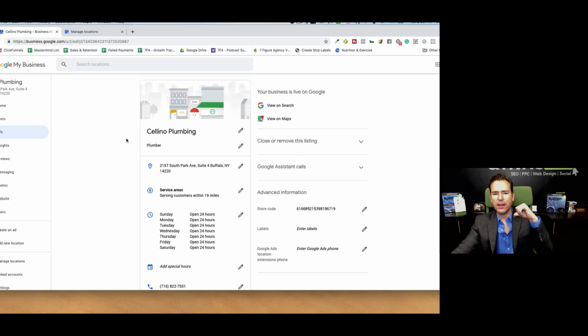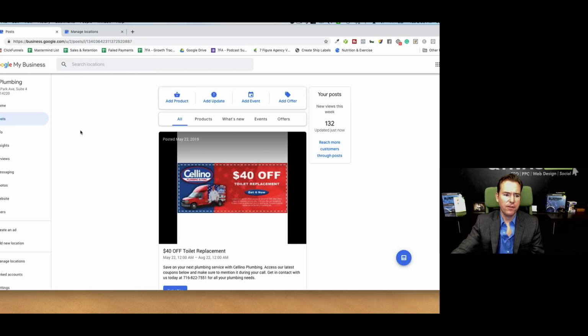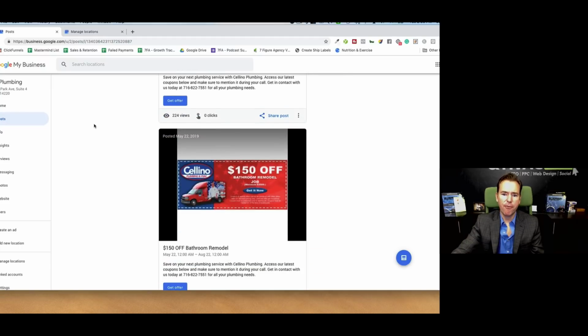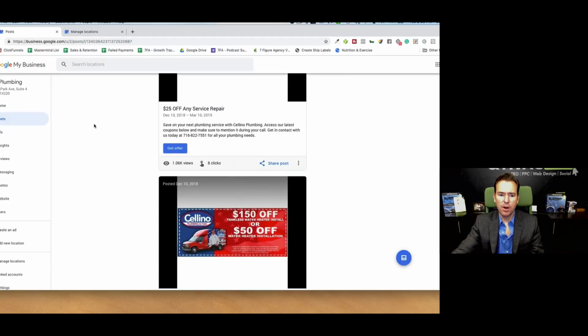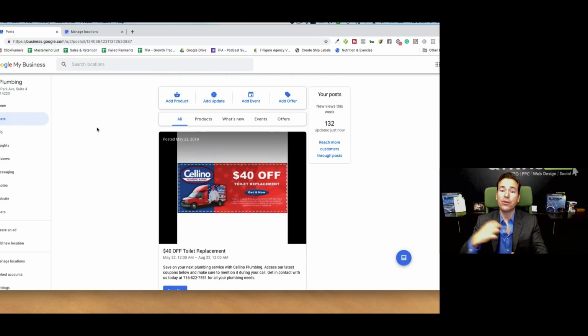Really important that you've got your category selected, you've clearly dialed in your service area, you've got the right name, address, and phone number. And you want to take advantage of these posts. Google gives you the opportunity to post, and they stay up for 90 days. You want to be posting at least once a quarter into your Google posts. That keeps your listing relevant.